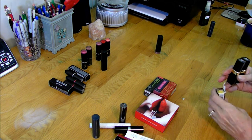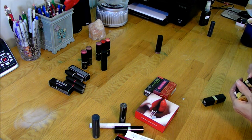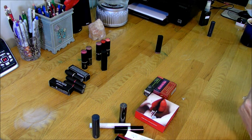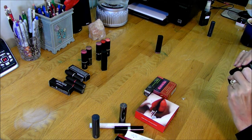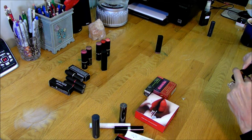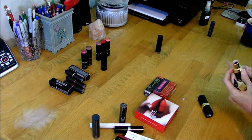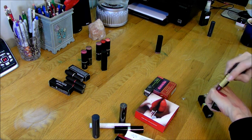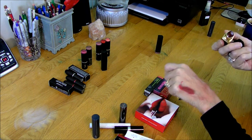Now these, I'm keeping because I love them, and it's Chanel. Okay, these are both Rouge Coco, number 36, maybe that's the type, Lune Rouge, I'm not sure, but it's number 36, and they don't have it anymore, I don't think. But I love it. And it's Chanel. And look at how beautiful that is. It's just gorgeous.